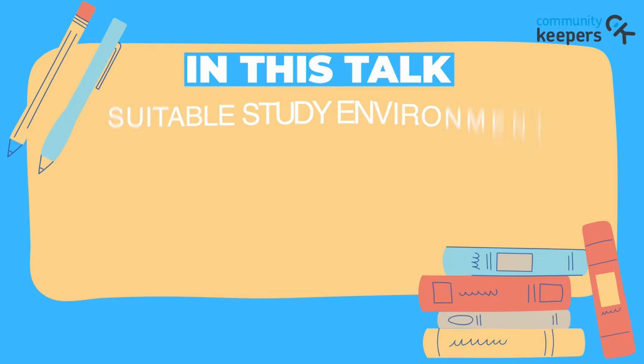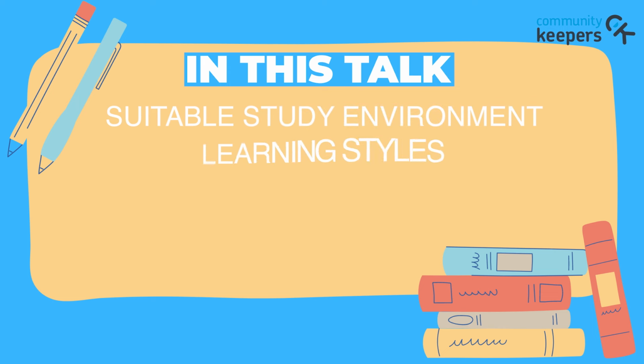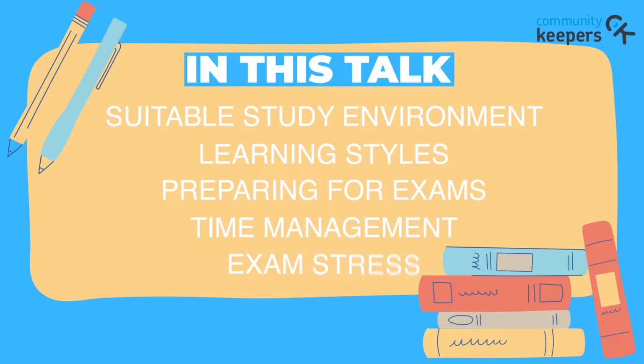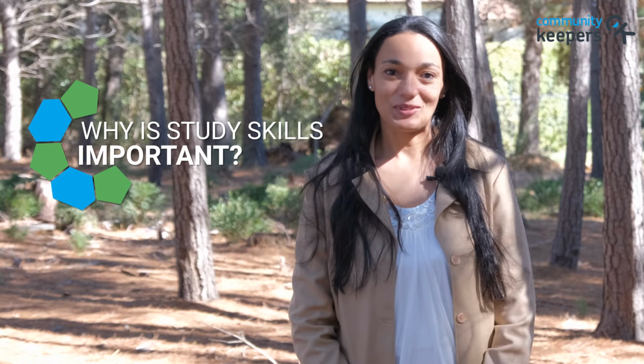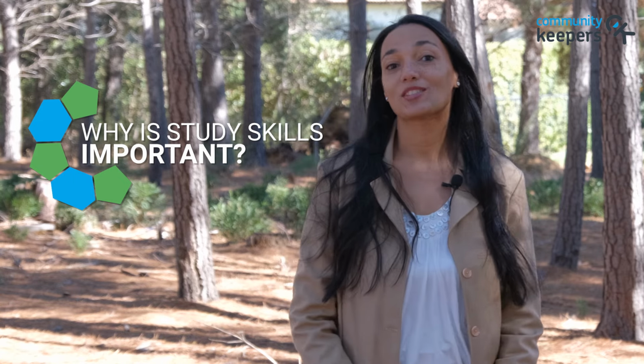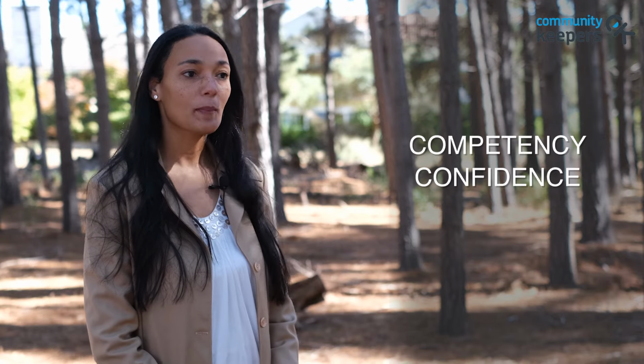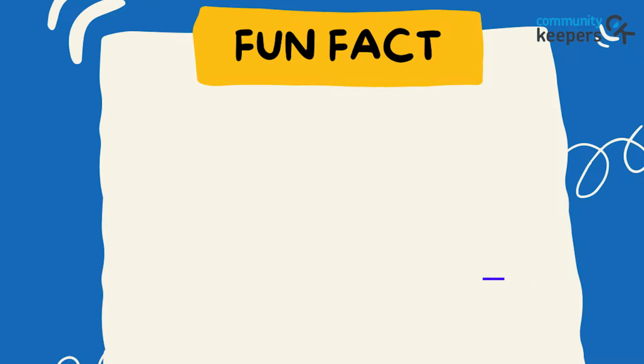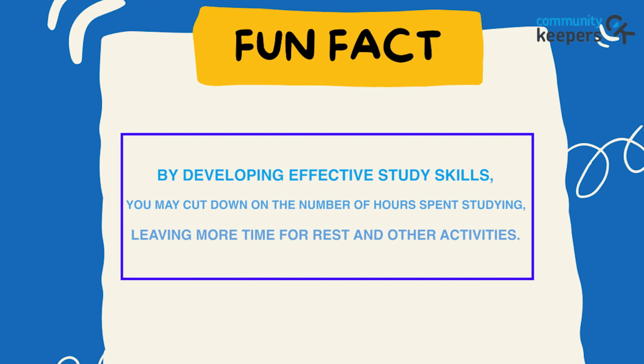It's creating a suitable study environment, learning styles, preparing for exams, time management and managing exam stress. Why is study skills important? Well, simply put, to get good results, but it also gives you a better knowledge and understanding of the subject area. It increases your competency, your confidence and self-esteem, and it decreases your anxiety overall. And a fun fact, by developing effective study skills, you may cut down on the number of hours spent studying, leaving more time for rest and other activities.